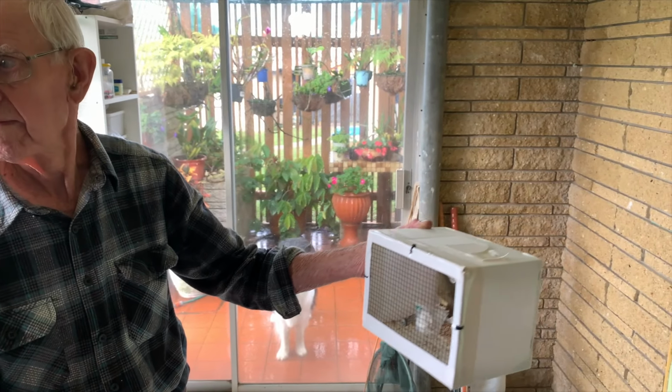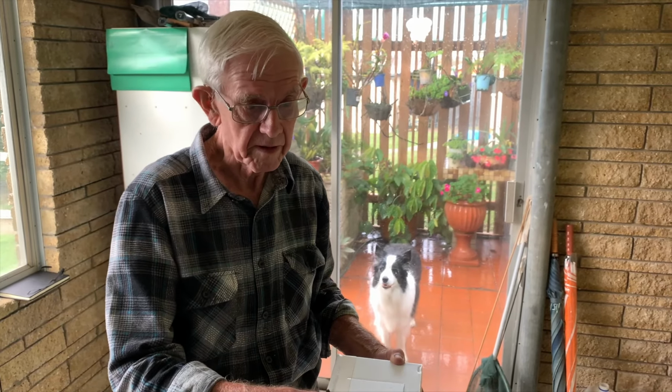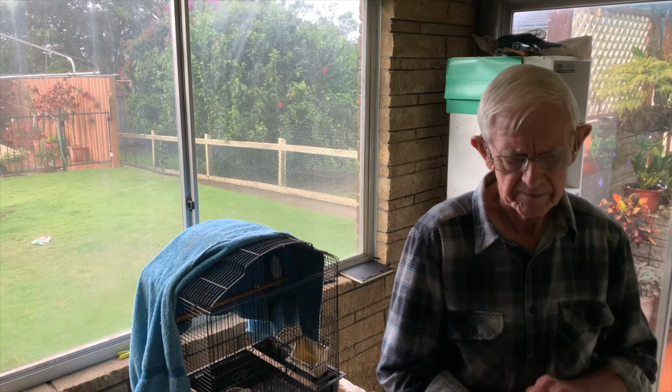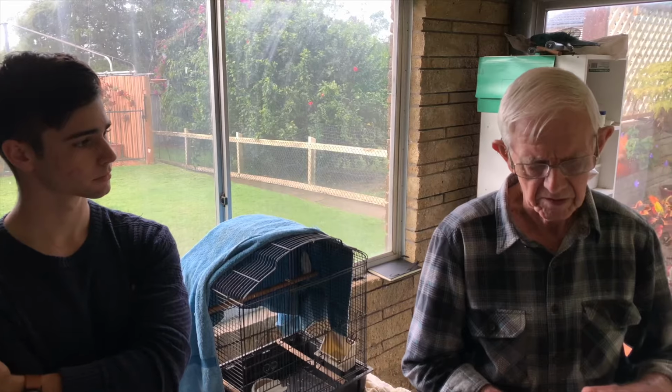And I remember you saying Lebanese cucumber. Lebanese cucumber, yeah. We don't know why, but the birds like it. It's got a lot of nutritional value, sure, but it also carries a lot of moisture, which is great. A lot of sick birds will come back onto food with Lebanese cucumber because it's got the moisture.